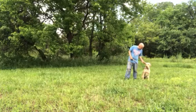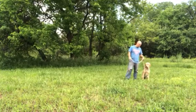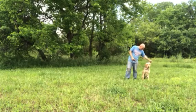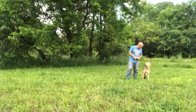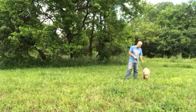Good. Boone's a little jumpy, and I've noticed that he'll jump and he's cautious of people, and I don't know if it's because I'm holding this leash or if he's just not particularly excited about being controlled. But that's what we want the heel command to look like. Nose in front, tail behind, not sniffing the ground, and when we stop, he should sit.